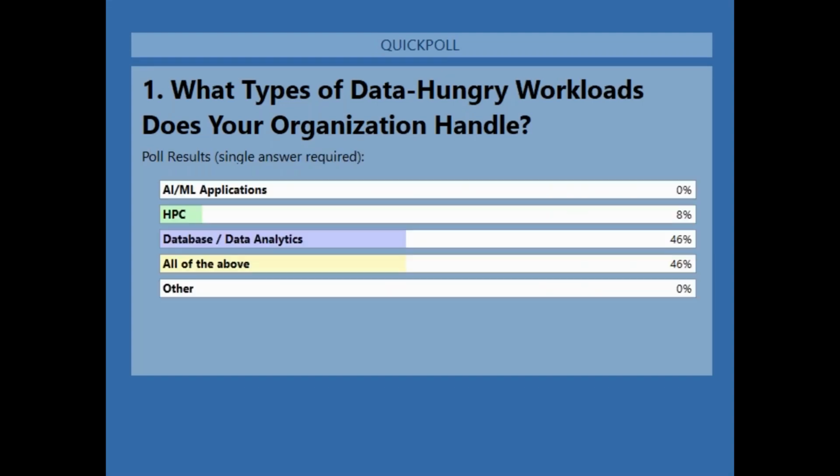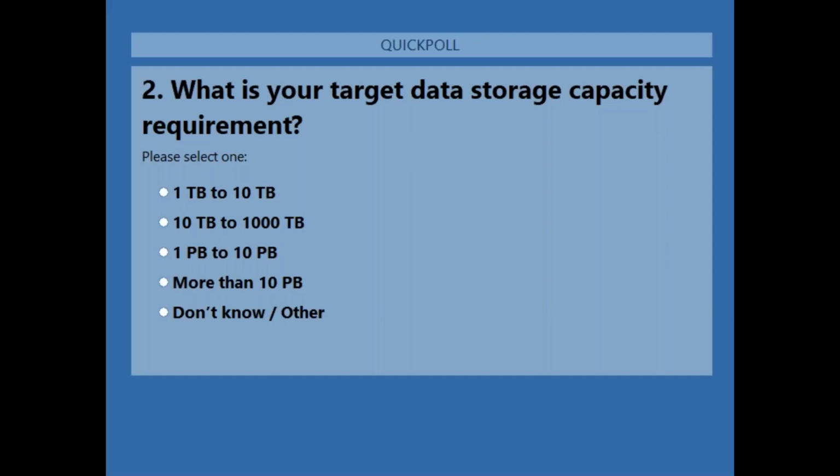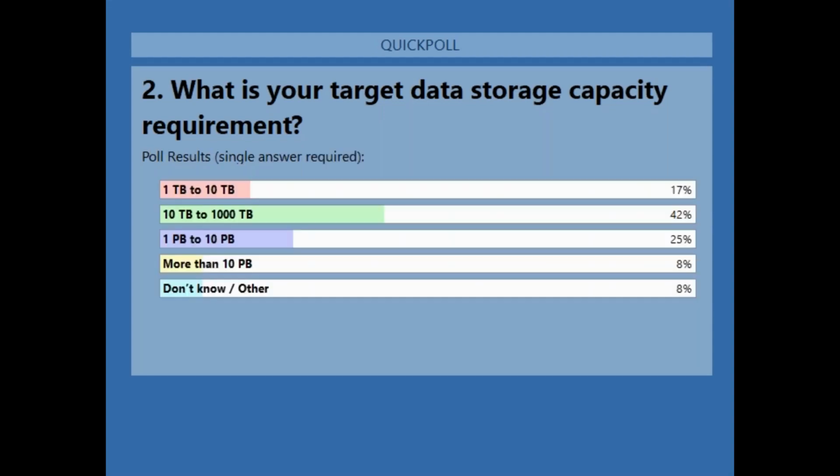It looks like databases, makes sense. HPC, all right, analytics. Although I find they're slightly different in terms of the use case, that tends to make the most sense. All right. How much storage are you working with? I'm going to guess it's probably 10 terabytes to a petabyte, but we've got a few larger customers out there, so maybe it's a little over that number. Everybody click that button. All right, that makes sense.